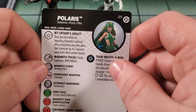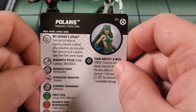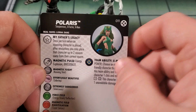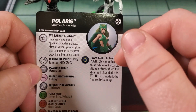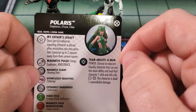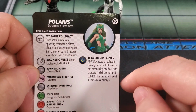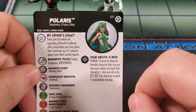So she's got Starjammers, X Factor, X-Men. She's got this trait: once per turn, when an opposing character is placed after resolutions, you may place that character up to 2 squares away from their current square. So that's a cool way to deal with characters that are carried or characters that are TK'd. You can kind of shift them around a little, sort of like Mr. Oz, but not a super rare. And a lot of people don't expect that out of her. You'd be surprised how many eye rolls you can get out of that because nobody's thinking about it.